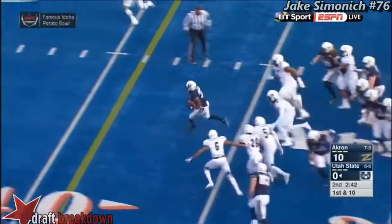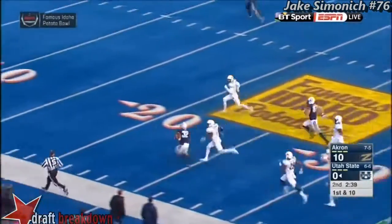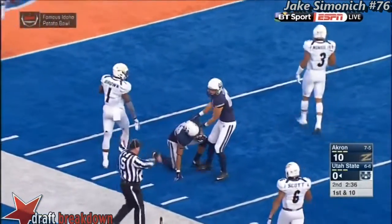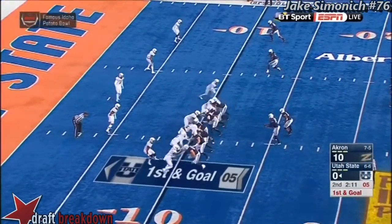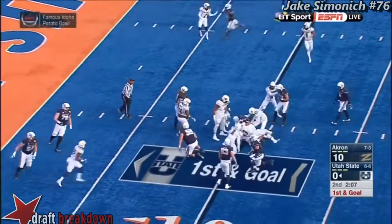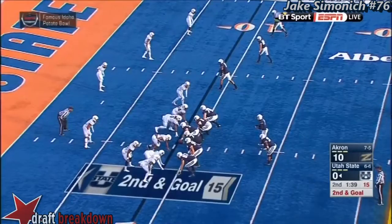Hands it off to Devontae Mays. Mays breaks through inside the 30 and dropped at the 11. Jatavis Brown able to come back and catch him. But 61 yards actually on that play, and for their first 25 plays of the game, Utah State had a total of 58. So they had more plays, more yards on that one play than they had up at half.